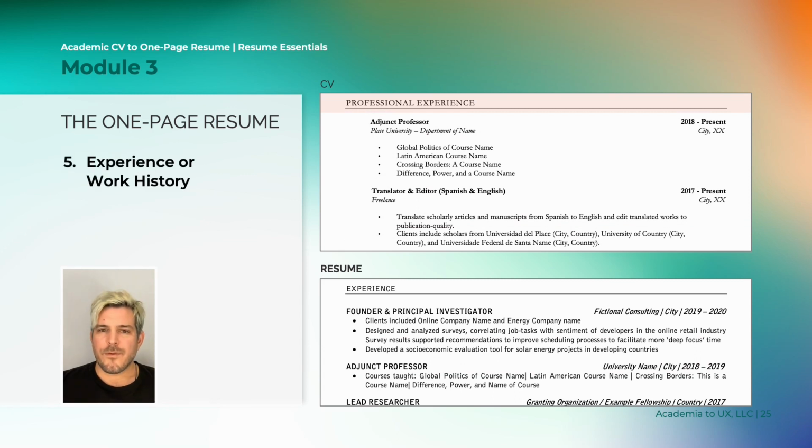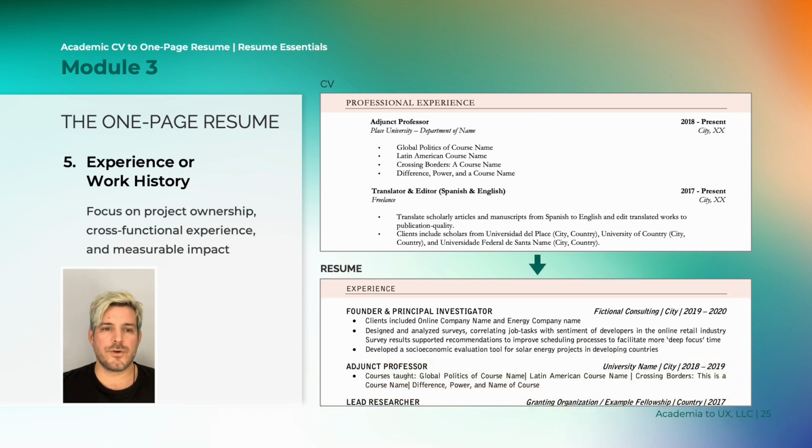This is the part of the resume where you'll have to do the most work to really streamline and reframe your past experience so that it foregrounds project ownership, cross-functional experience, and impact. If you recall our earlier slides where we shared tips for translating academic research into legible private sector skills, this is where you really want to apply those lessons.